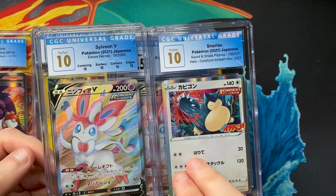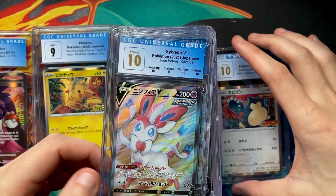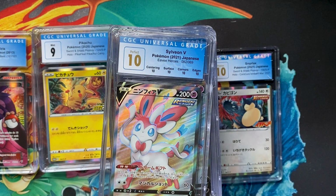The Snorlax was a pristine 10, no subgrades. The Sylveon got a perfect 10 and was given subgrades. I believe they mentioned this on their website, in an article. But if the card qualifies for a perfect 10, they will automatically give it subgrades. This is pretty good.